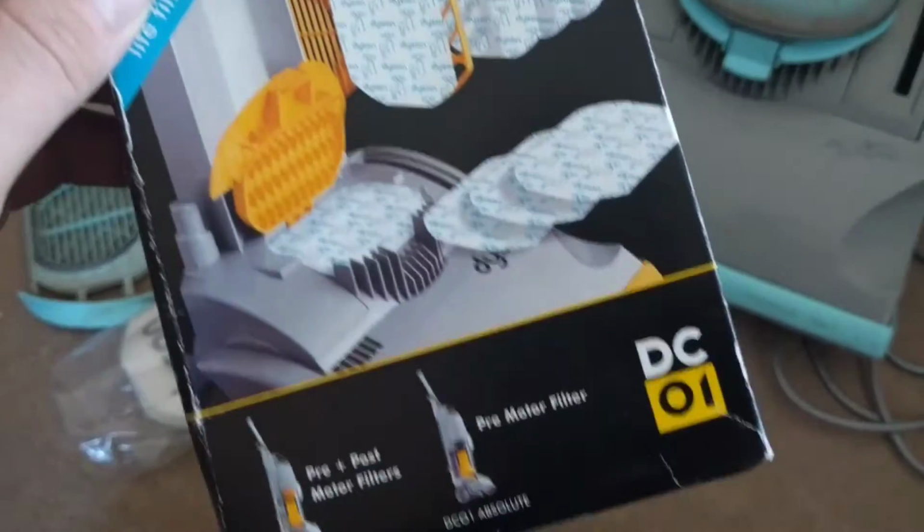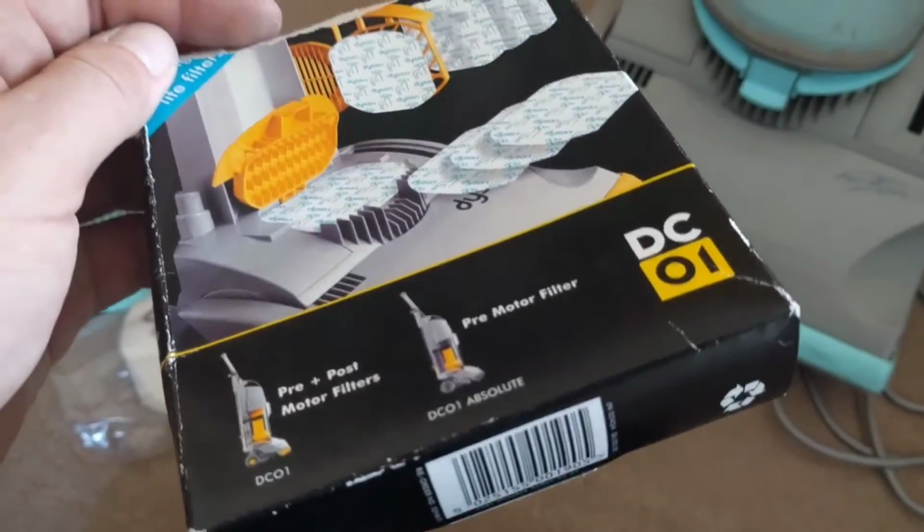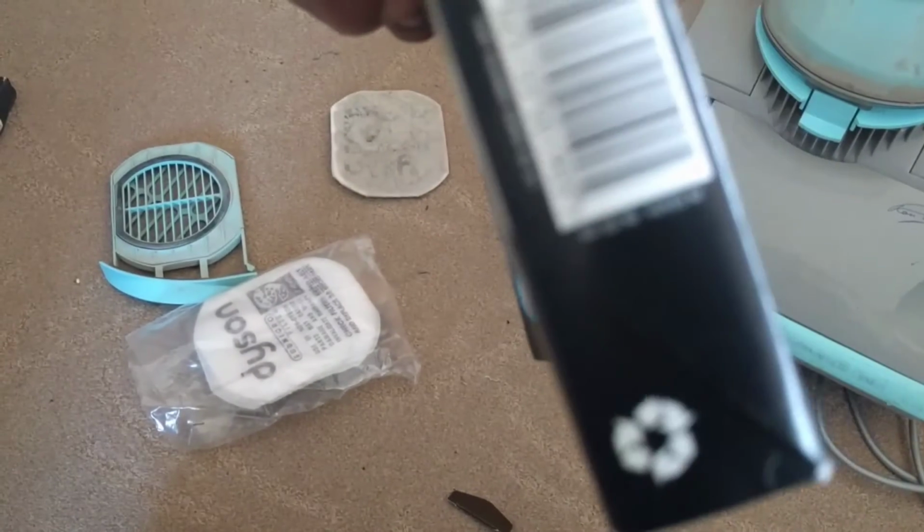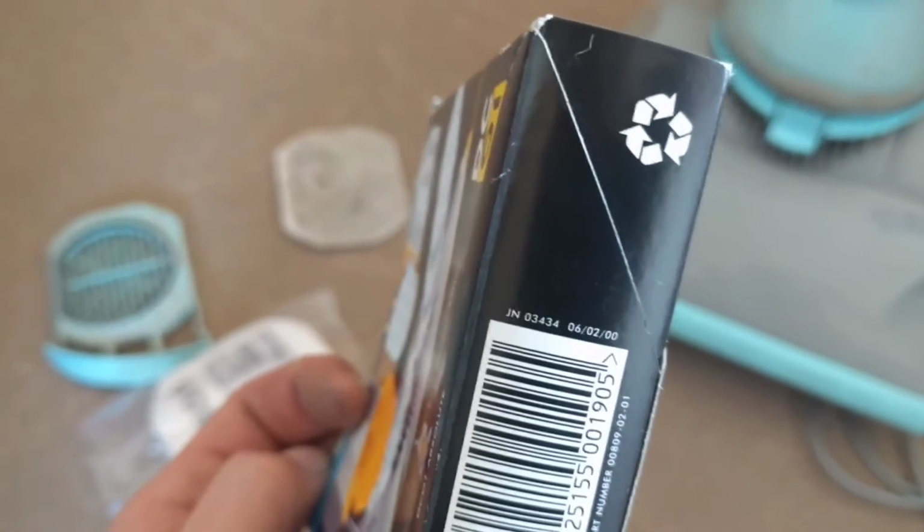And some filters. These had second-hand filters in them. I've been through those because I've got enough looking for them. I like these second-hand ones. So I use these because, sod it, why not? That's dated. Focus. That way around. February 2000.